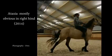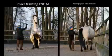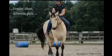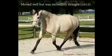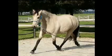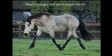So Kheelen has ataxia. It's most obvious in his right hind leg, as seen here in the photos. In the last few years I've managed to get that stronger by using power training and gymnastics and so forth. It's been a similar idea but a bit of a different path, and that is actually what led me to fall in love with the academic art of riding. Here's a little portfolio of Kheelen through the years. So the training I was using was okay, but what I see now with the academic art of riding is he's becoming much stronger and more supple.